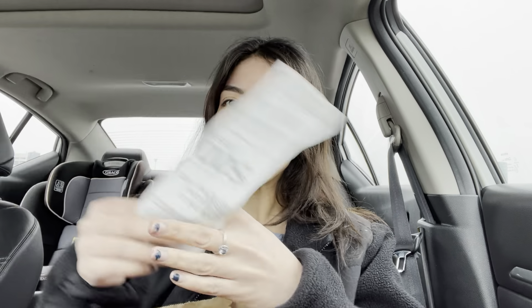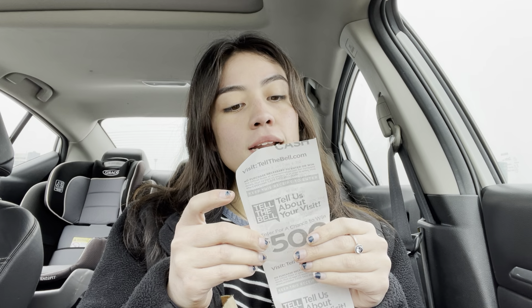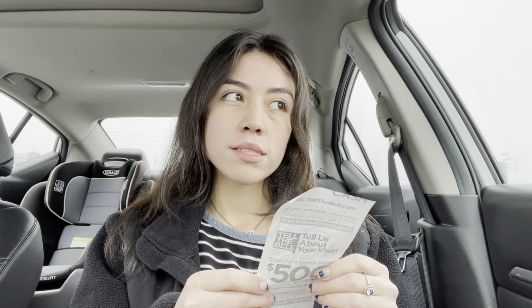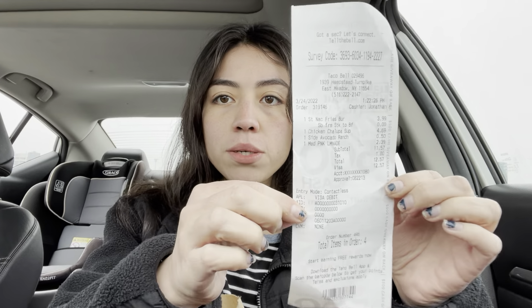Let's see what the thing says, the receipt. Oh, it's a steak nacho fries burrito. Gotcha, that's what it's called. And I substituted the steak for beef because sometimes their steak is weird. I know the actual item has steak in it, but we're gonna try the beef one today. Maybe if it convinces me enough. This is our receipt, by the way.